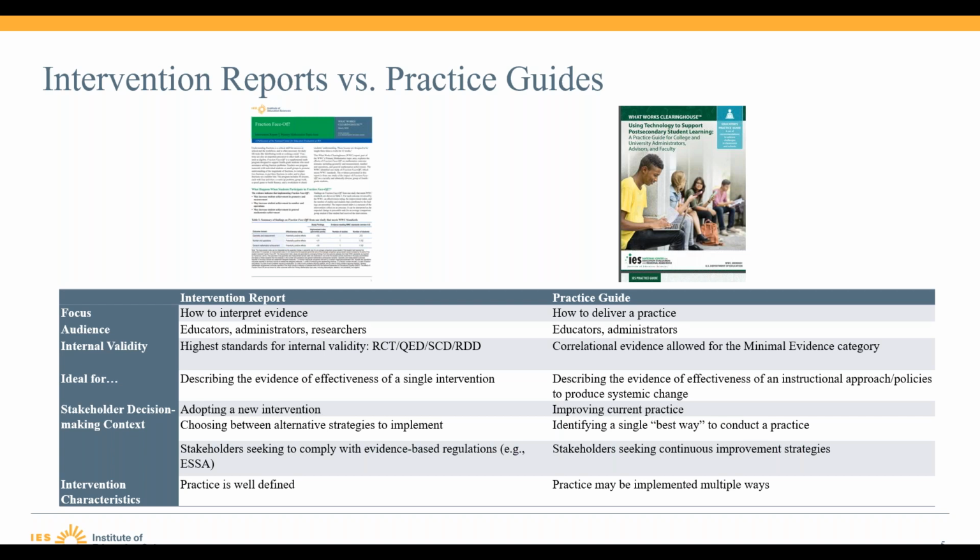Second, the audiences for these two products differs a little bit. Educators and administrators will both find these products helpful, depending on what level of detail they're looking for. And researchers will tend to find intervention reports more helpful because they provide a much stronger focus on interpreting the evidence for a given intervention.